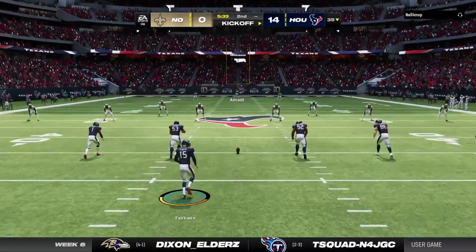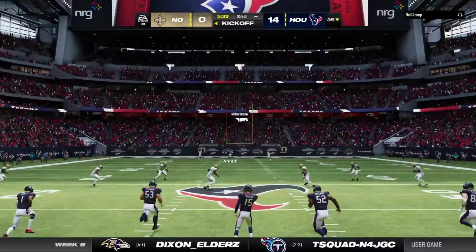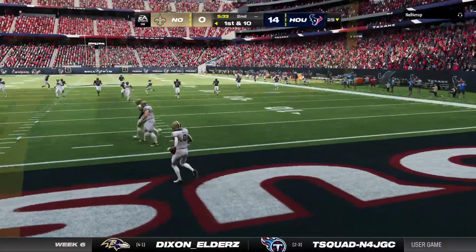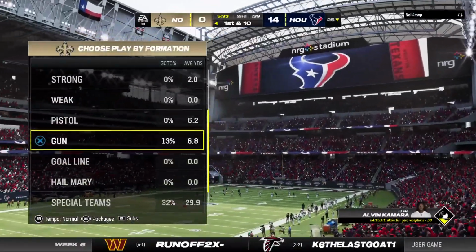So after the touchdown, here's Fairbairn now to kick it away. But no run back here. Fair catch, and this will come out to the 25.